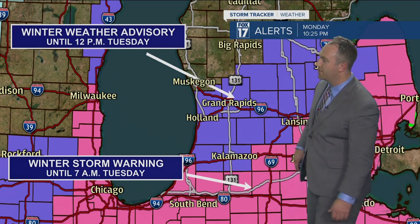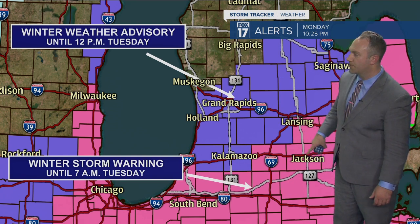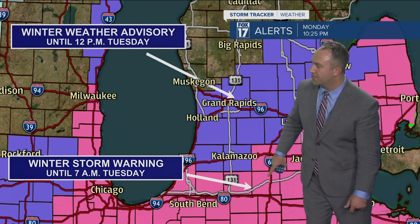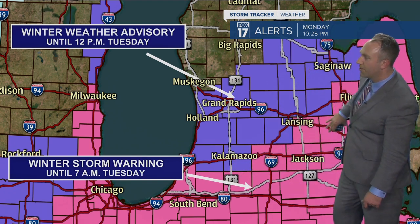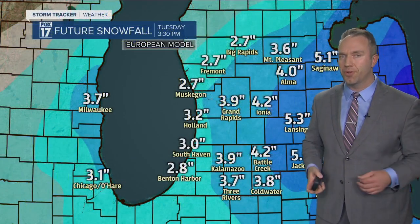We've got the purple colors and the pink colors. Winter weather advisories until noon tomorrow. Winter storm warnings until 7 a.m. Those 7 a.m. times expire down to the south. The winter storm warnings to the northeast here go until noon as well, but that snow is going to be tapering down well before noon.